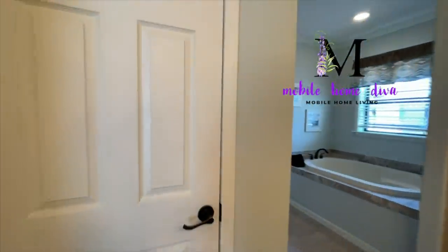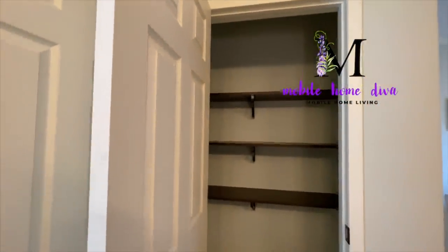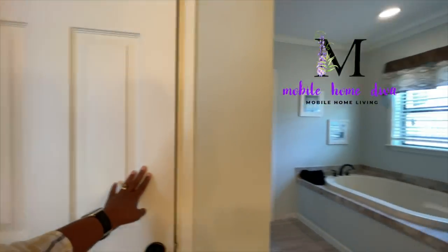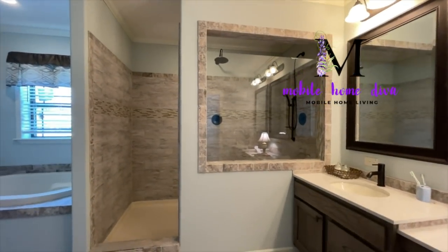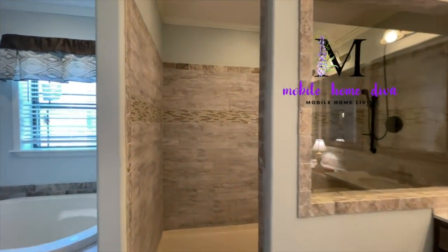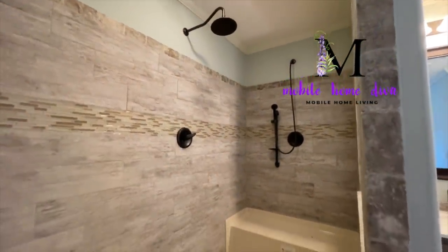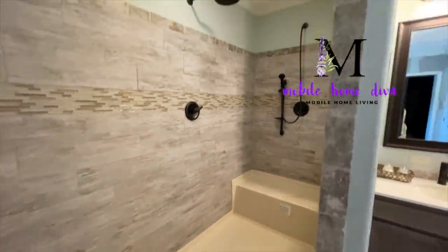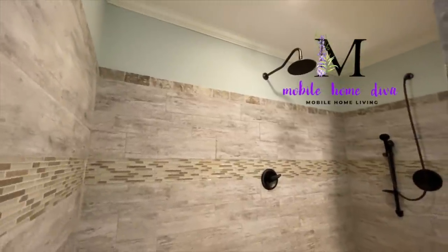Over here, you've got a linen closet. Really nice to have in the bathroom. You've got this large shower. All of these homes have had these large showers. I love it. These aren't standard size showers, you guys. This is an upgrade, okay? It's a really nice upgrade. Absolutely worth it to have this size shower.